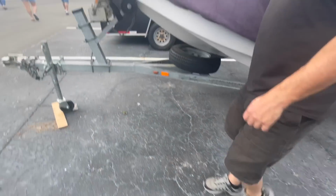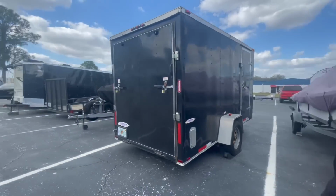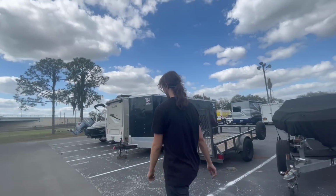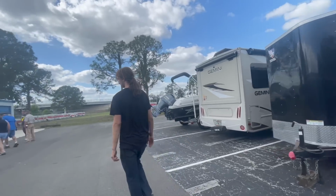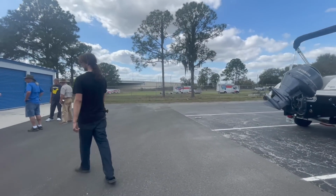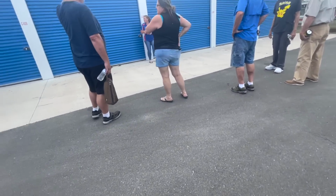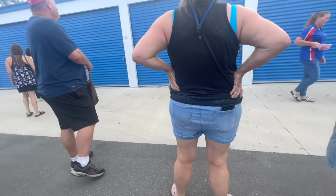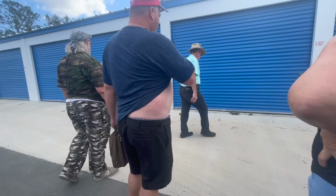Alright, it's this one right here, Sean. Yeah, $5. You already have one. I don't have a 16 by 7. That's the size I need. That's 12 by 6. This is what, 10 by 20? Yep. It's going to have 2 four-wheelers and a side-by-side.